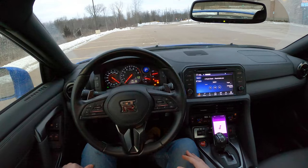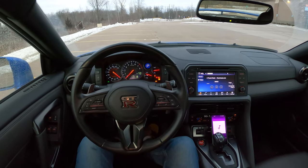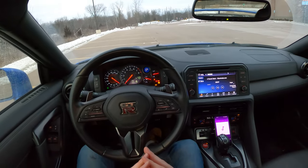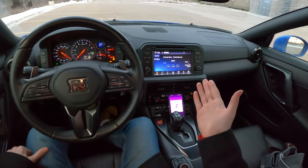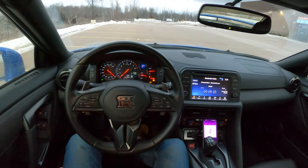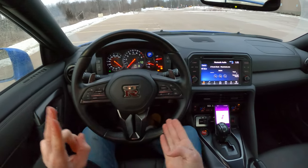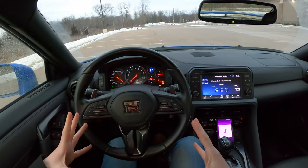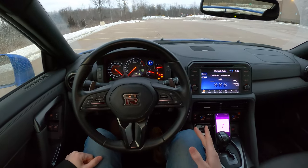Today we've got the audio system demo of the 2021 Nissan GT-R and its 11-speaker Bose sound system. This is going to be an in-depth review. We're going to take a look at the infotainment system, speaker settings, speaker locations, audio inputs, audio adjustments, Apple CarPlay, get out on the road, and listen to some sample tracks while we're rolling. I'll give you my thoughts at the end.